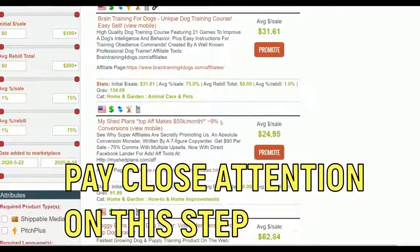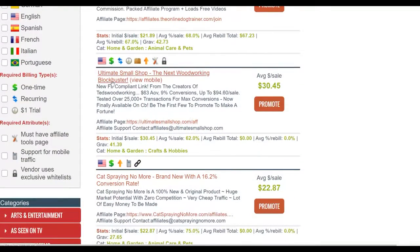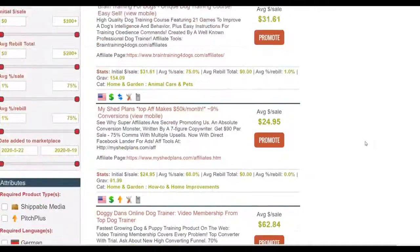So you're going to promote, for example, these woodworking products right here. You can see this one, machete plants, it's a woodworking product. Woodworking products are converting very well on Clickbank. This is another woodworking product as well, and there are many of them right here that you can go and promote. So what we're going to do is choose this particular product right here.